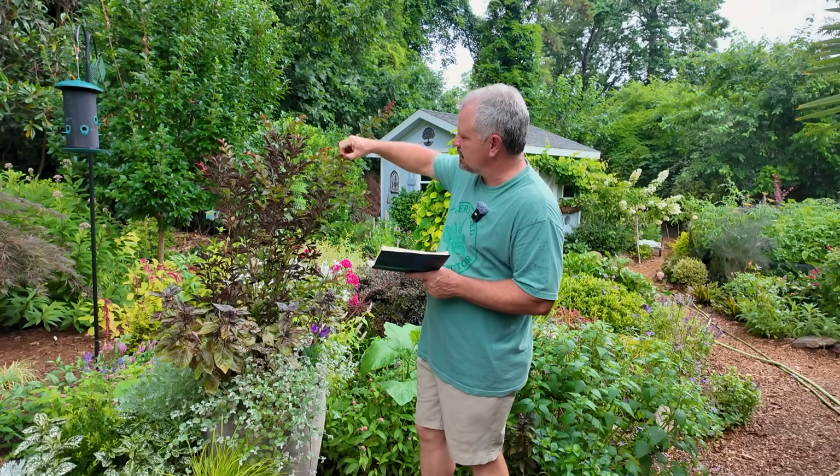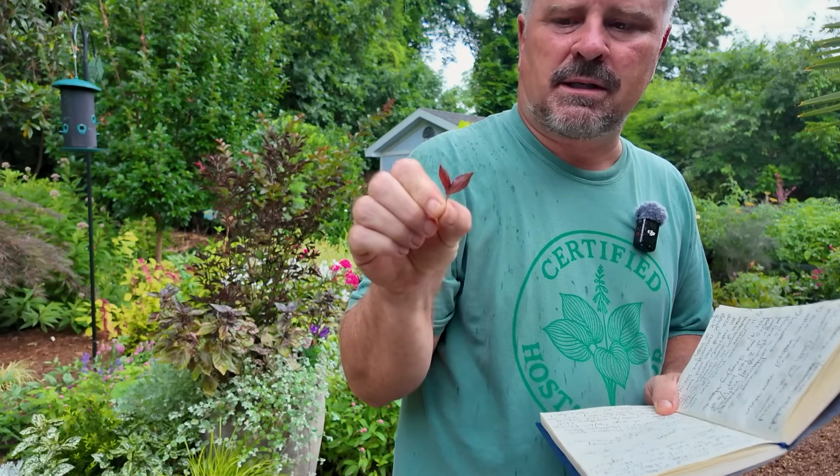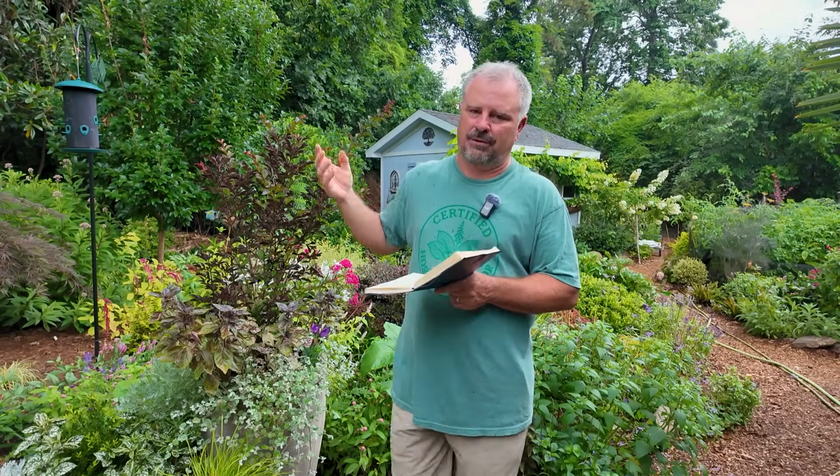This crepe myrtle right here is a great example. I can just take that tiniest little bit of growth right there out of the top of it, and now it's not trying to get water up to that to grow more leaves in that spot. So that's an alternative. Tip pruning can sometimes be helpful. But again, if it's not growing, if you don't see any new growth on it, it's probably not a whole lot of point to that.